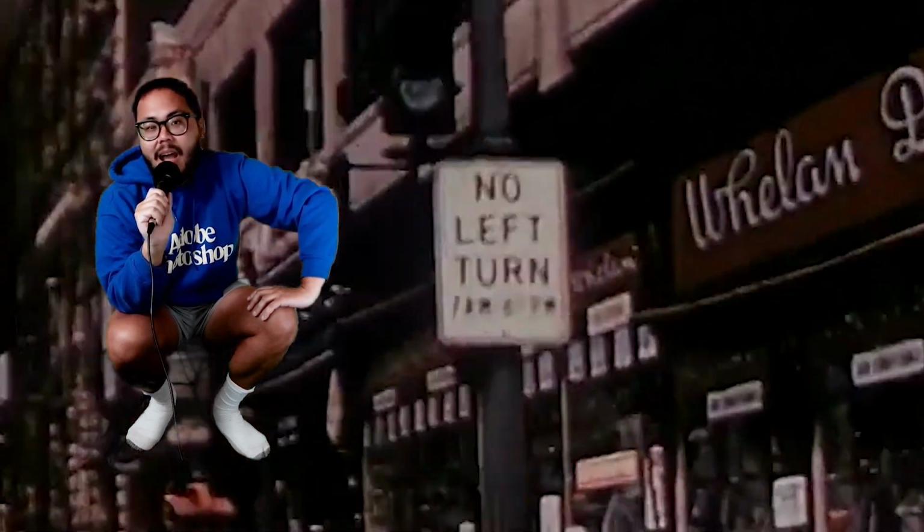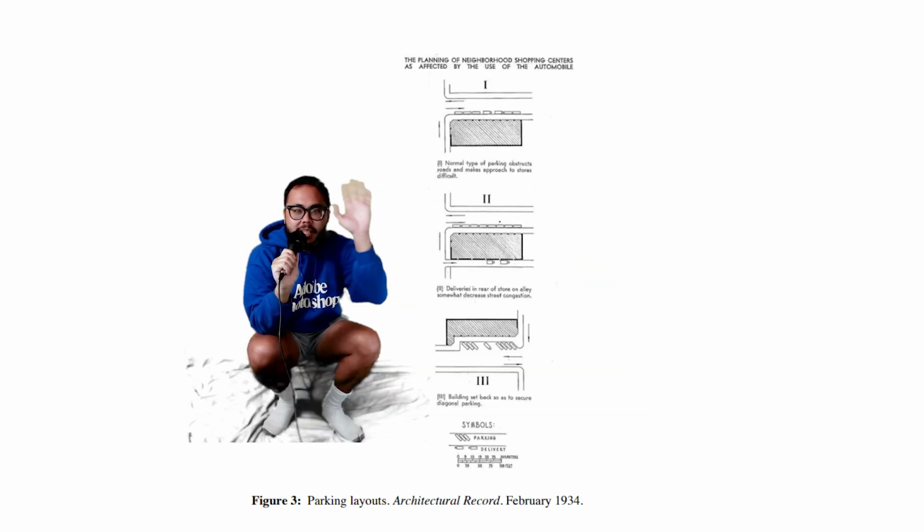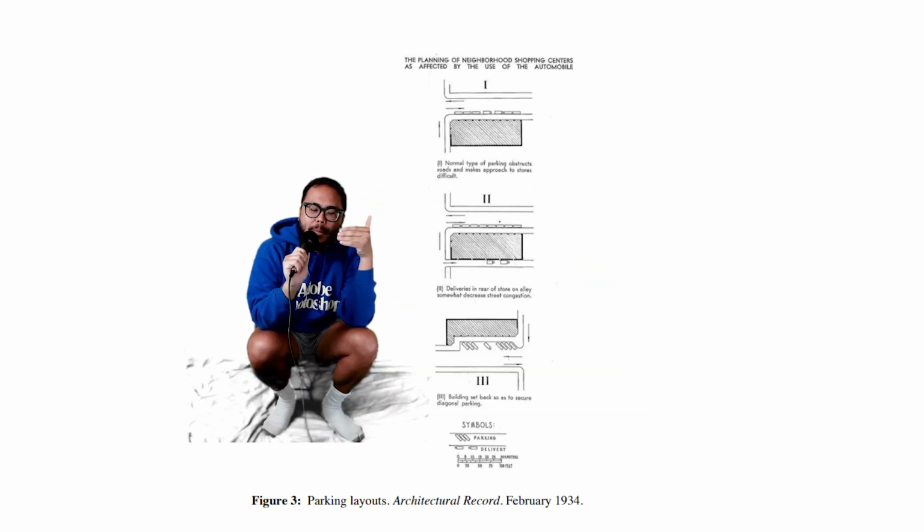Now, urban planners and developers had to figure out where to put all these cars, because how are you going to get to the businesses if you can't park your car? So this is when they started pushing the buildings further away from the road to make space for parking.